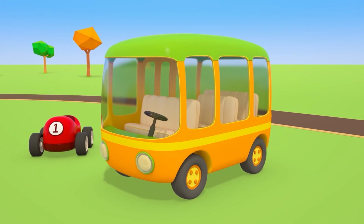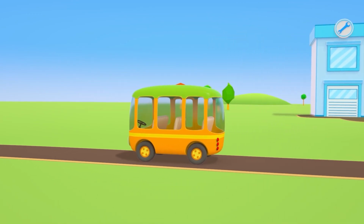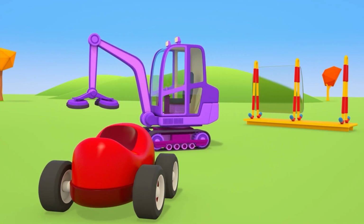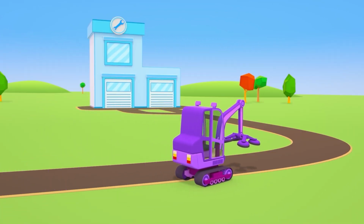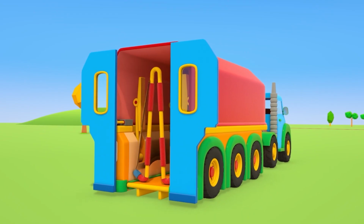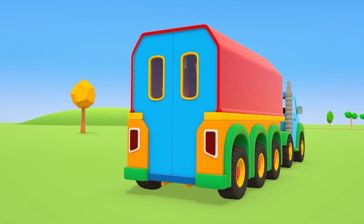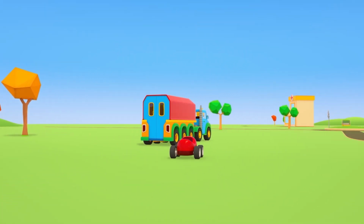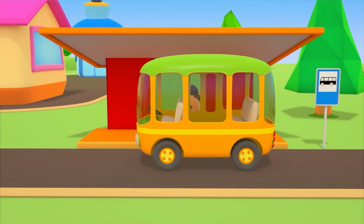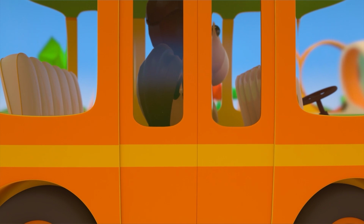Perfect! The bus is like new. It's ready to take passengers again. Thanks for the repair. The glass transporter loads the remaining glass back into its bed. And the bus has returned to the stop. Have a safe journey.